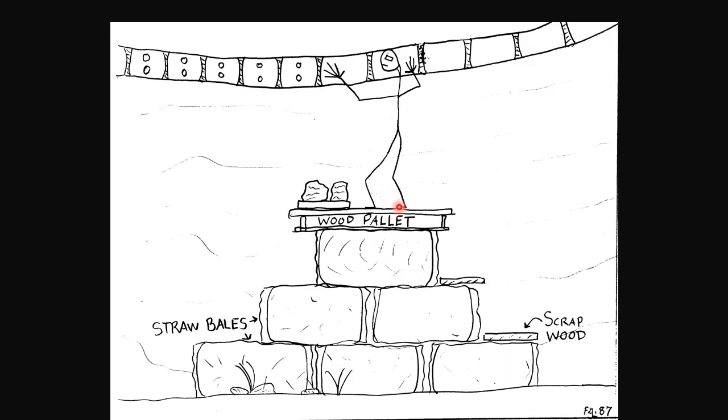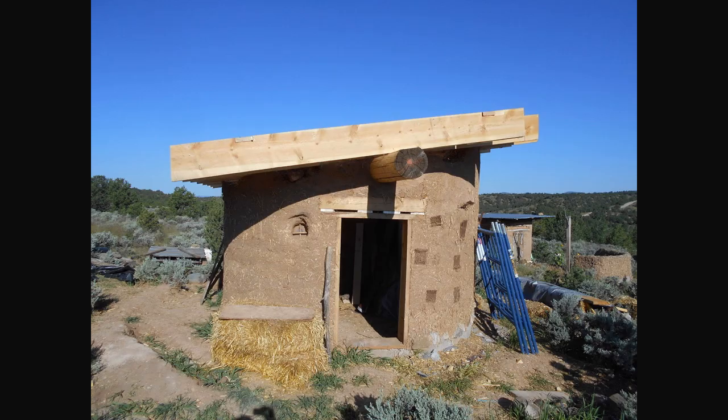So after I had my lintels set, I had to keep building my wall. I had scaffolding on the way, but in the meantime, I just used straw bales. I just set straw bales up in a pyramid. I put scrap wood as my step. I had a wooden pallet on top. I had my lumps of mud, and I would just keep building up.